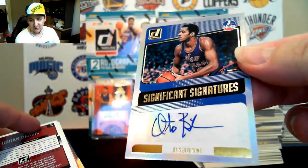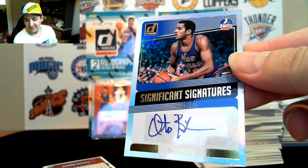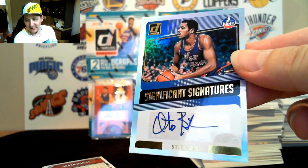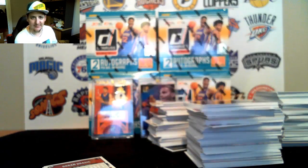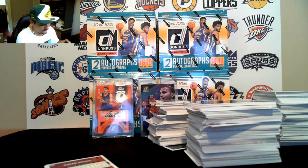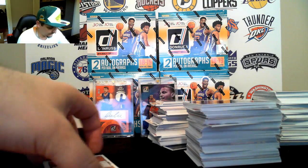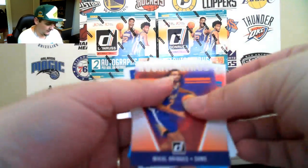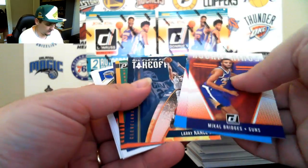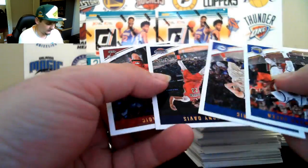Oh, old school Otis Birdsong. New Jersey Nets. Yeah, the Brooklyn Nets Blair Skipper. Real Otis Birdsong. Mikal Bridges, Johnny Wall, Larry Nance, Steph Curry, Johnny Stockton.